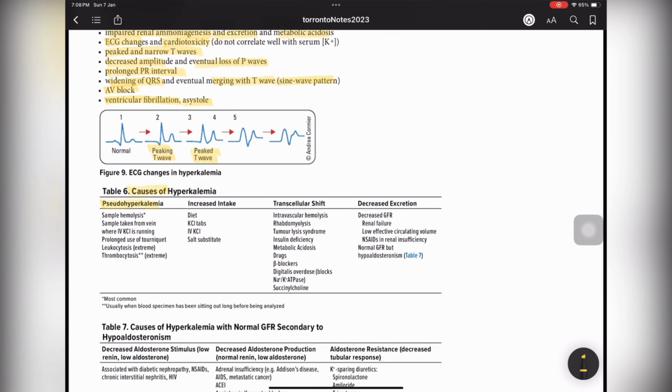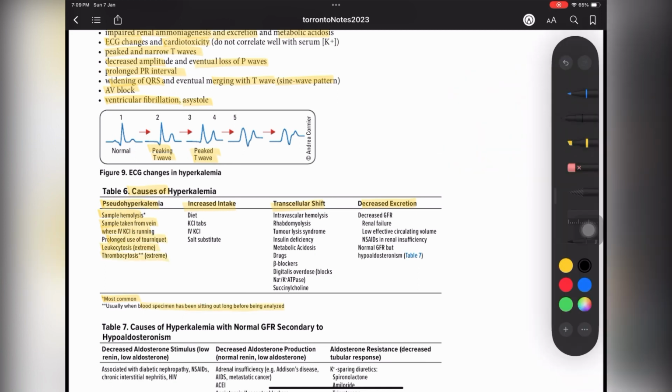The causes of hyperkalemia are divided into four: pseudo-hyperkalemia, increased intake, transcellular shift, and decreased excretion. Pseudo-hyperkalemia, which is the most common type, may present with sample hemolysis, or the sample may be taken from the vein where there is IV KCl running, and prolonged use of a tourniquet may cause pseudo-hyperkalemia. Leukocytosis and thrombocytosis may also cause pseudo-hyperkalemia. So these are the causes of pseudo-hyperkalemia.